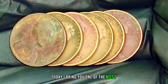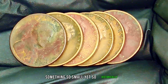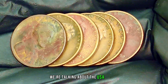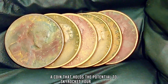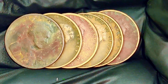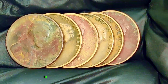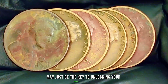Today I bring you one of the most powerful secrets of American coinage. Something so small, yet so historically rich and incredibly valuable that it can change your destiny in the blink of an eye. We're talking about the USA 1-cent Lincoln wheat penny, a coin that holds the potential to skyrocket your fortune. This isn't just any coin, this is a millionaire maker. A once-in-a-lifetime treasure that serious collectors around the world are fighting over at today's high-stakes auction houses. So sit tight, because what you're about to discover may just be the key to unlocking your hidden fortune.